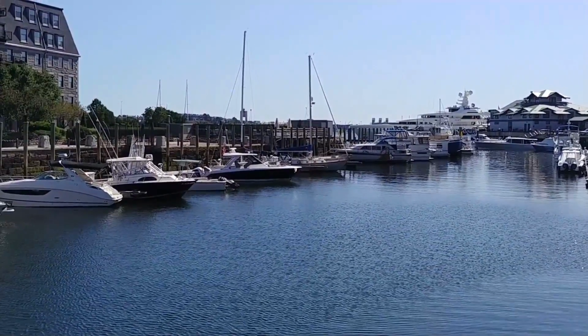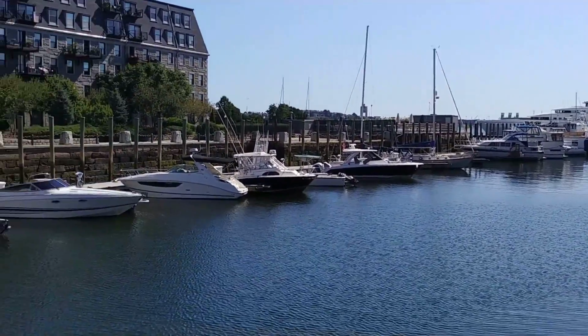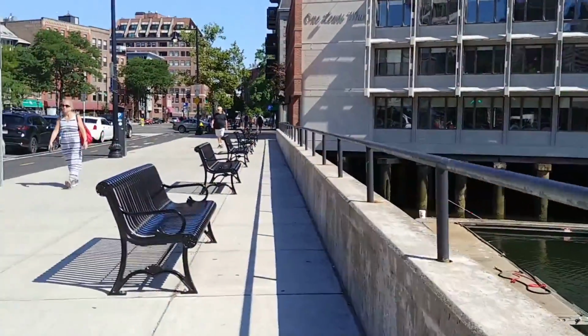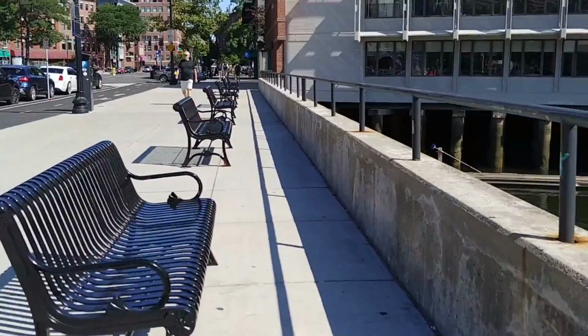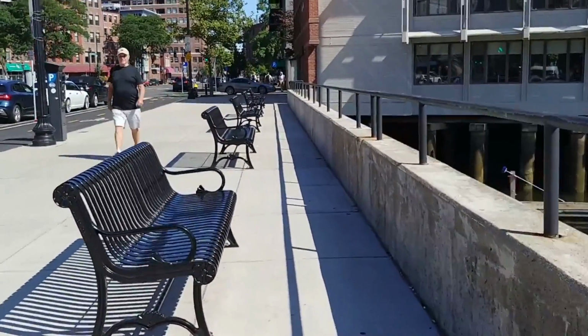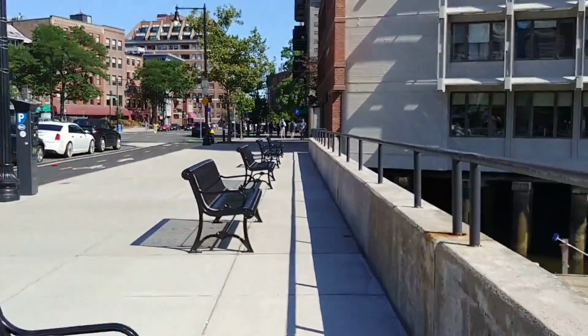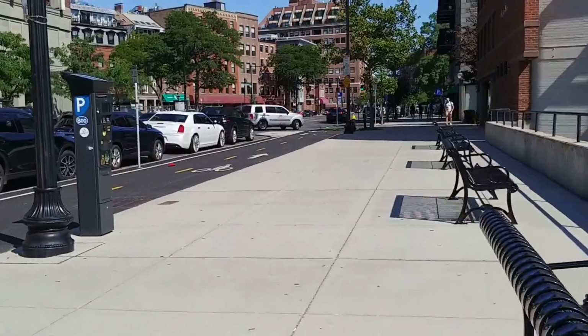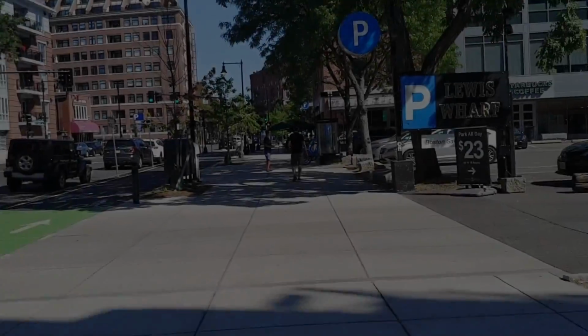One of the things that's cool about Boston is that it's right on the coast here, so you have these great little marinas and things, ships everywhere, all kinds of little sailing boats, fishing boats. There's ferries to go to some of the islands. So I'm walking on my way to Modern Pastry, and this is actually pretty nice. You see the bike path over there.